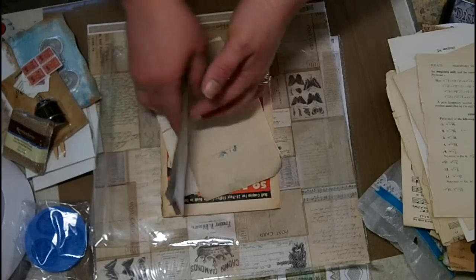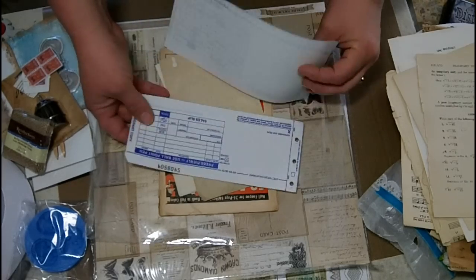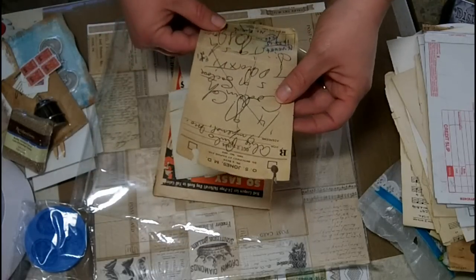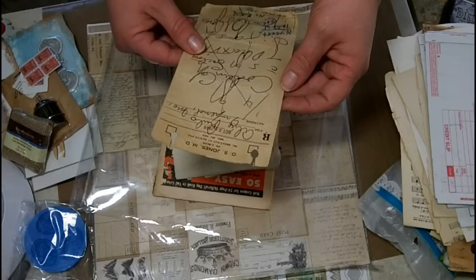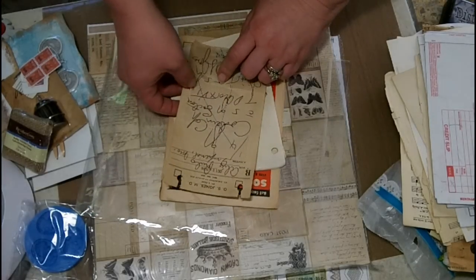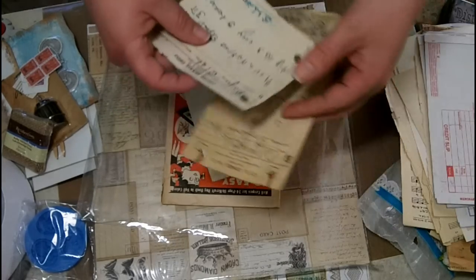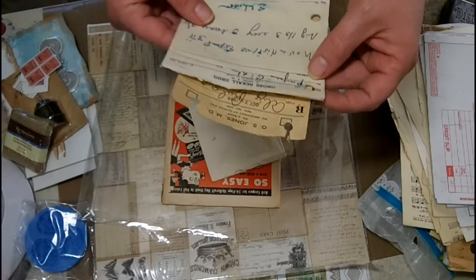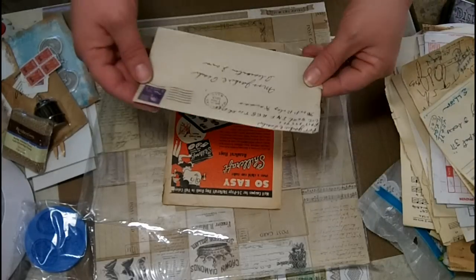Look at these. Credit card slips. I love it. She knows, I was complaining because I didn't have, look at this old, this is like a prescription pad. Is this legal? I love this. I told her, I said, I need some stuff. Look at this, that I can layer. Oh my God, I love this.